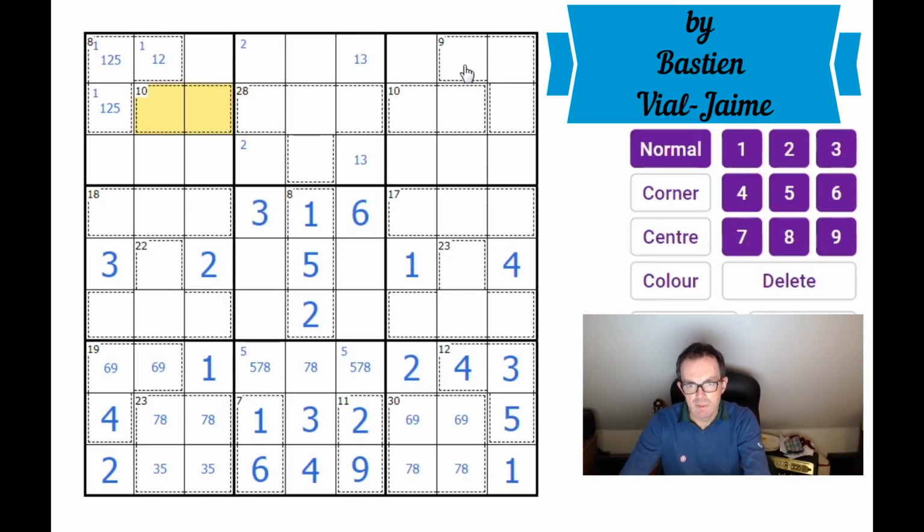Oh, hang on, look, we can do some logic on this. Now, we've got a 10 cage and a 9 cage, so these 5 squares add up to 19. So is it possible that there is no 1 in these yellow squares? If there's no 1, the minimum I could make these 5 squares would be 2, 3, 4, 5 and 6. Now that adds up to 20. So there must be a 1 in those 5 squares.